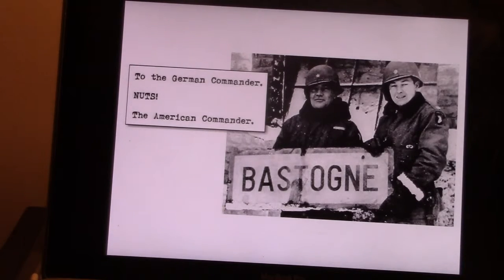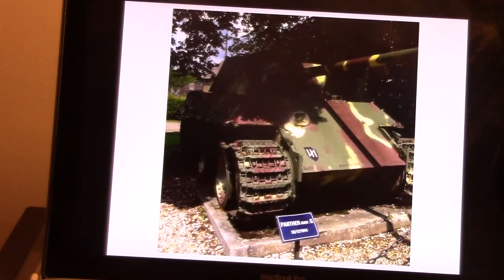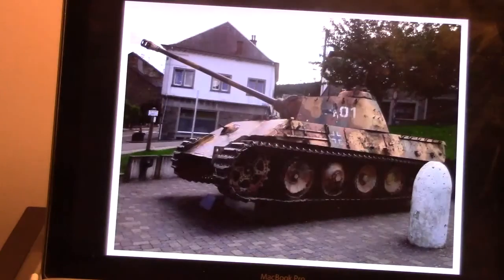And so here is Anthony McAuliffe after he just gave the "nuts" letter to the Germans. And here is the Bastogne sign he was standing behind. And here is one of the Panther tanks, like a giant trapezoid that you can still see in little areas of the Battle of the Bulge.